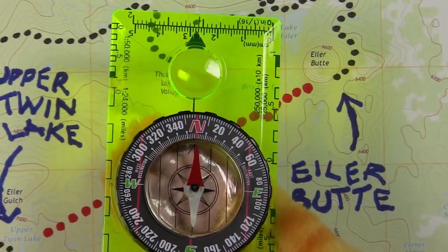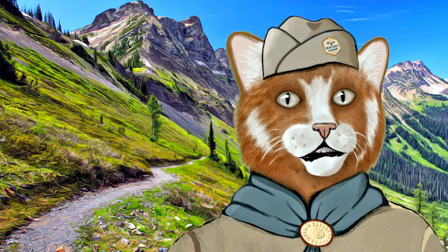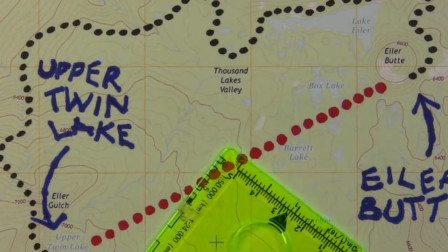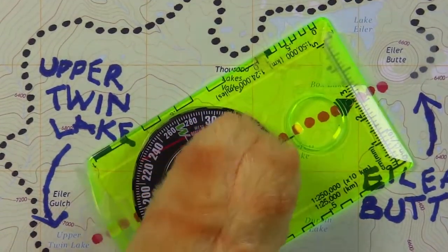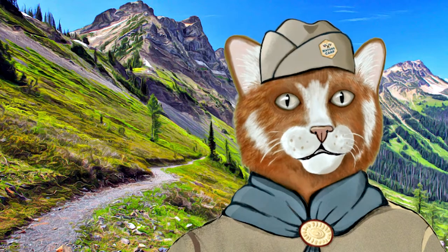Now put your compass on your map and orient it so that the direction of travel arrow on the base plate of your compass aligns with an imaginary line connecting your starting point and your destination. This means pointing your compass from Upper Twin Lake to Eiler Butte. Now you're going to determine what direction or compass bearing you should be heading as you walk along.